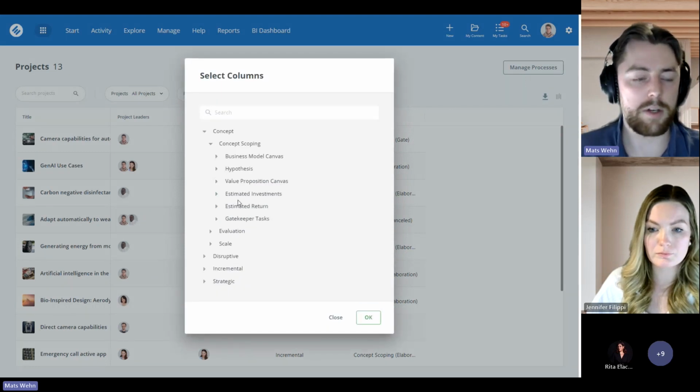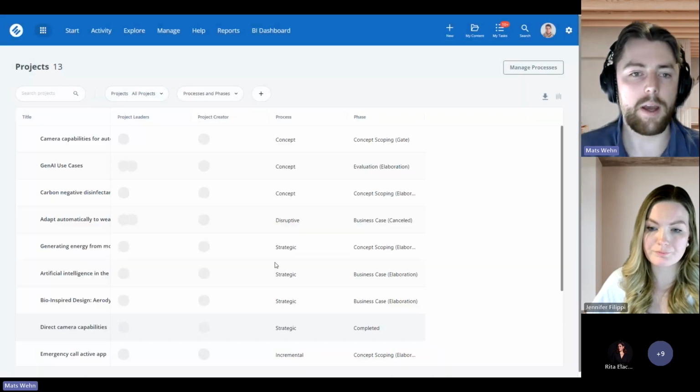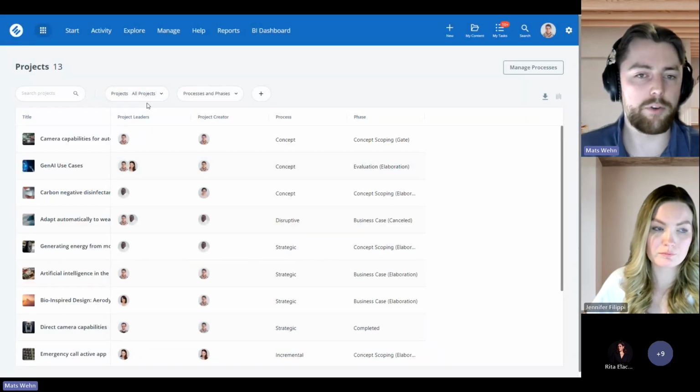It could be financial information. It could be, for example, a SWOT analysis. And then again, you can use a lot of filters to drill down the number of the projects that are really relevant for you or even for your upper management. And you can also export these views again to share the information about the project with the whole team.